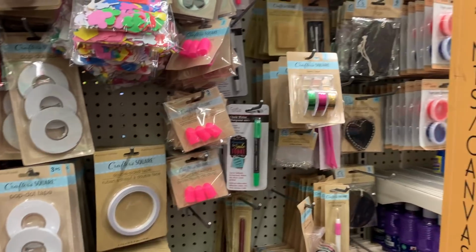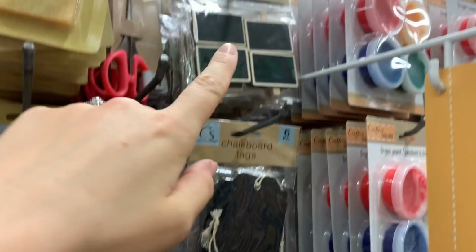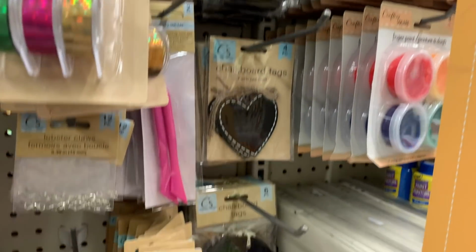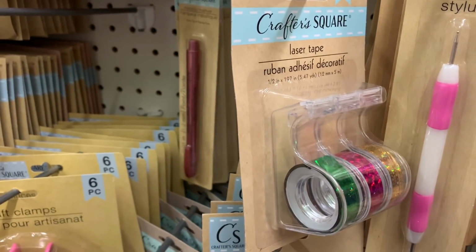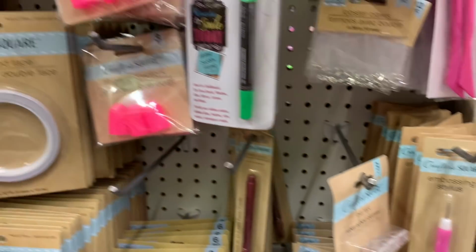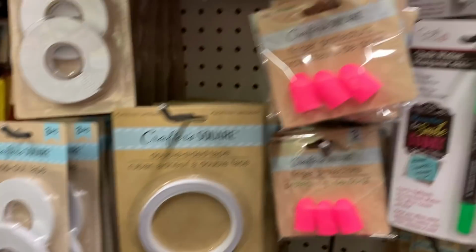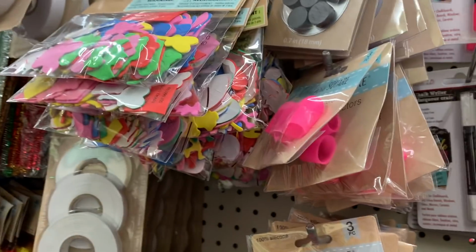If you're a crafty mama, then you might like this as well. They've got little chalkboard tags here, chalkboard tags, clothespins, more chalkboard tags, just in a ton of different shapes, some little laser tape, an embossing stylus. I would just check here if you are looking for anything crafty. They have a little over a half of an aisle dedicated to all this stuff.